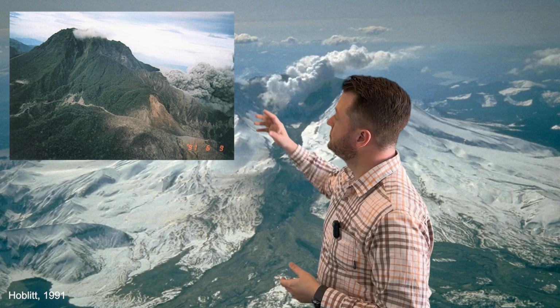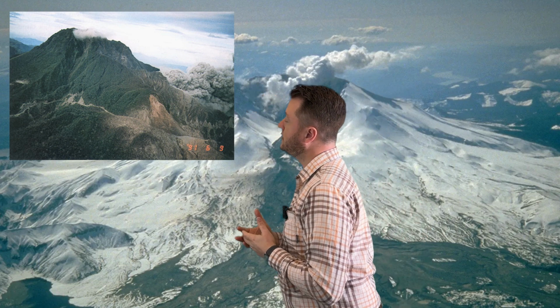While what I just described is the most common type of lahar formation, lahars can also be formed from non-eruptive sources of water. For example, this is Mount Pinatubo in the Philippines, and in 1991 it suffered a series of major eruptions. This was one of the largest eruptions in modern history.